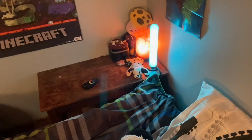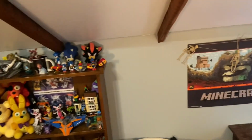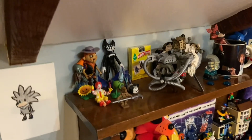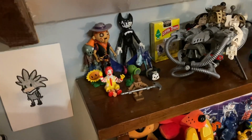There's my nightstand, because, yep, okay, got nothing to say to that Minecraft poster with skeletons. And now here's the big shelf. So the big shelf, I will show it from top to bottom, because why not, you know, left to right, like a book, because my life is a book. That didn't make sense. So let me start again, just a shelf of random stuff.